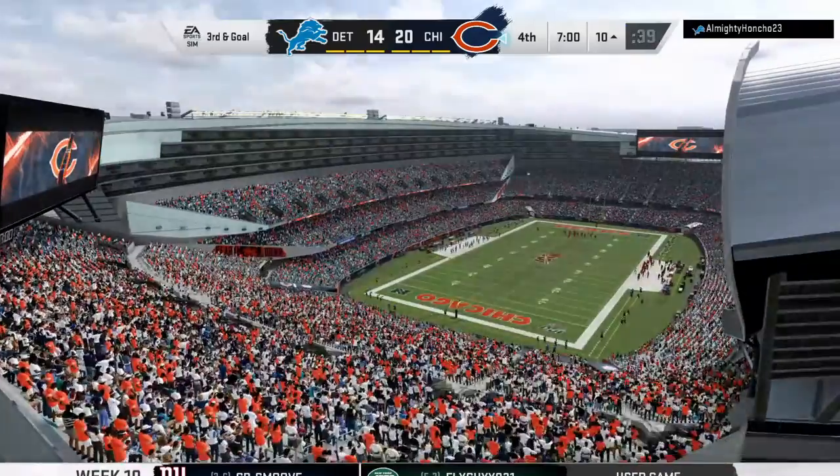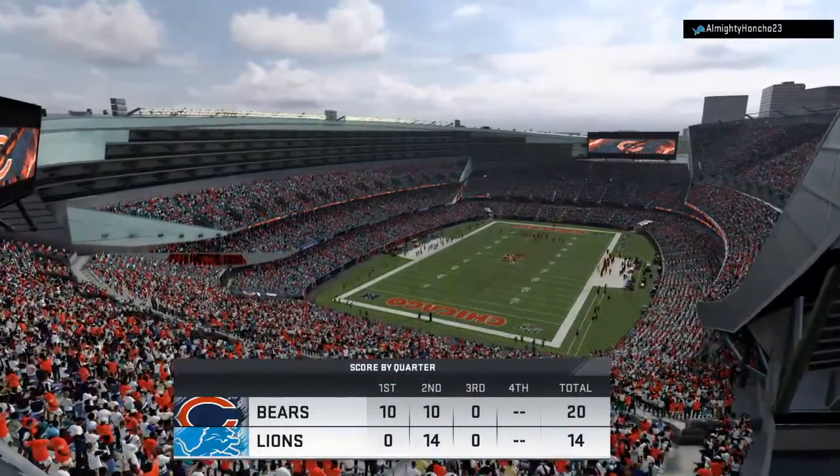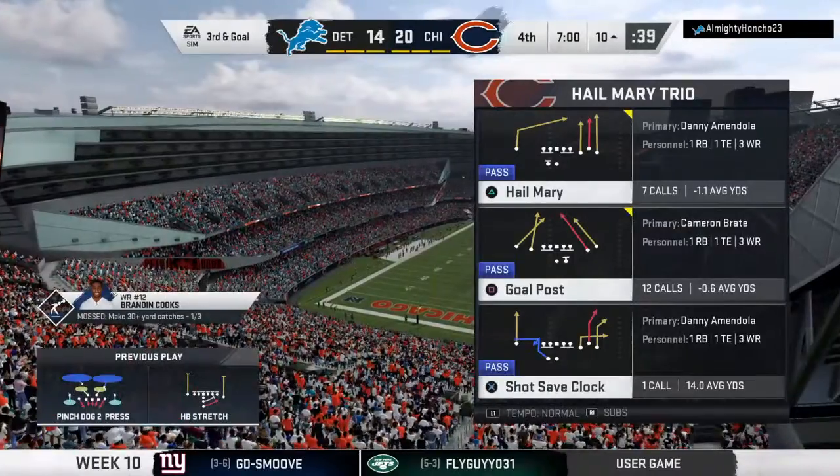So a little extra time to ponder this 3rd and goal as we played 3 quarters. And that'll do it for the end of the 2nd quarter.